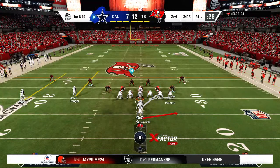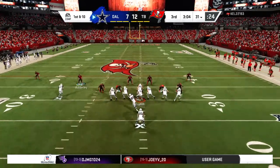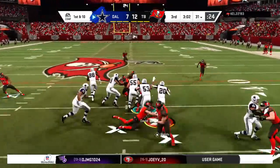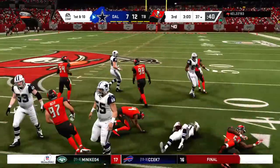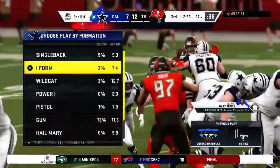About set for this next drive by the Cowboys offense. They're down in this game. A chance for the offense, though, to put something on the board, get some momentum here in half two. Try and get things kick-started for them. And you know at the half, they discussed how they were going to get that done.